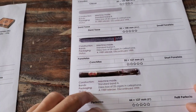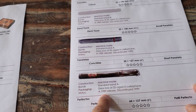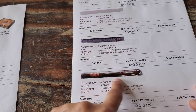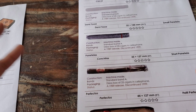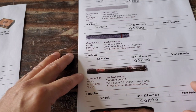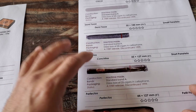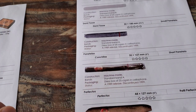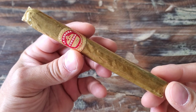If you want to take a look at some of the La Corona cigars and what they look like here, in 1989, discontinued in 1999, in cellophane, they were machine made, and they were a mix of basically Central American and Caribbean tobaccos, machine made, homogenized wrapper, no binder. And this is what was being sold until the 90s. So this is a close-up of the cigar, as you can see here.